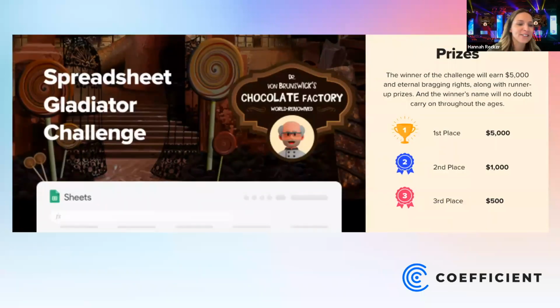Hop to the next slide. Awesome. Over 500 spreadsheet pros joined our first spreadsheet challenge, all in hopes of winning $5,000 by building the ultimate sales dashboard in Google Sheets. Using pre-supplied Salesforce CRM data, the bravest among those registrants built a sales dashboard in Google Sheets, tracking deals, sales performance, and core KPIs for the mysterious Dr. von Brunswick's global chocolate empire. 49 final submissions and 3,772 votes later, 5 finalists were put to the ultimate challenge.